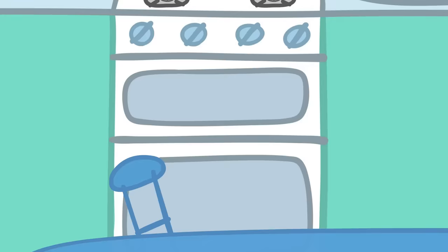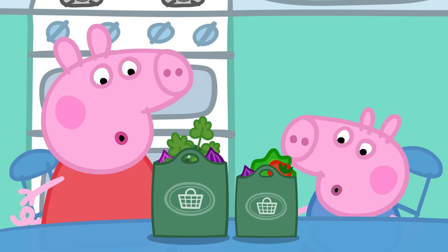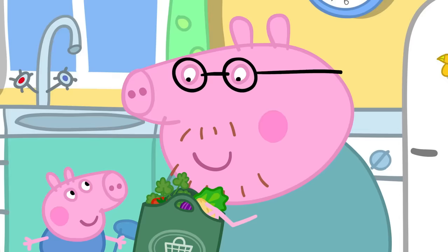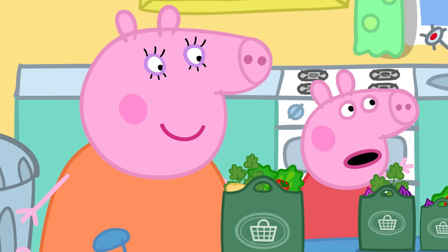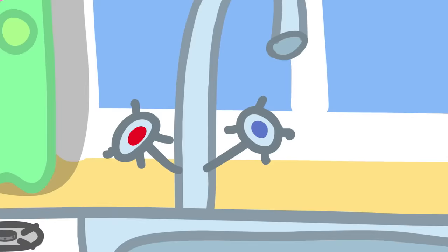Peppa and her family have bought lots of food at the supermarket. And now they have very rumbly tummies. What's for dinner? My tummy's making lots of noises. Tonight, we're making tacos! Yay! What's a taco? And how do you make them? It's a delicious food from Mexico. And the best way to make tacos is all together.